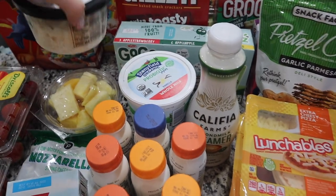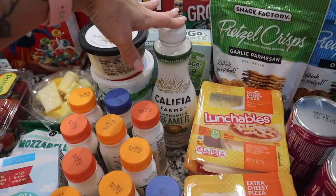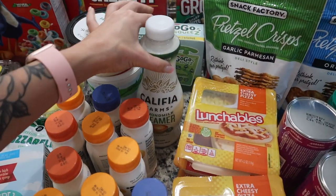And then I showed you guys the yogurt tub that the kids like. They like the Stonyfield organic probiotic one, the vanilla flavor. Favorite coffee creamer. This is the only coffee creamer that has been my tried and true. I love this one so much. So I picked up some more of that.